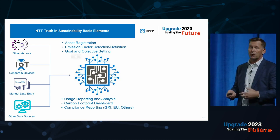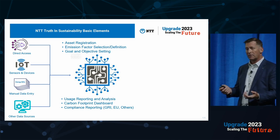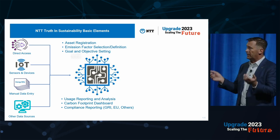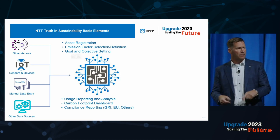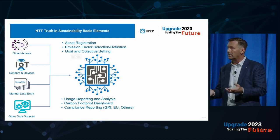There'll be a catalog of those. You can also create your own custom emission factor. And then setting goals so that you can see where you're going. Applying data science and trending to that so that now I can actually interact with the model.